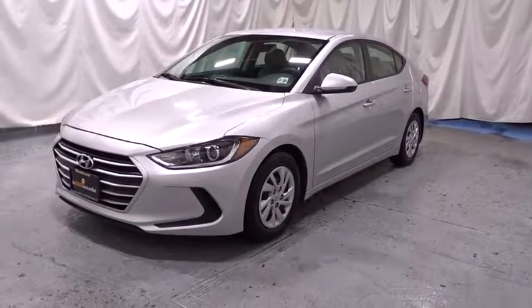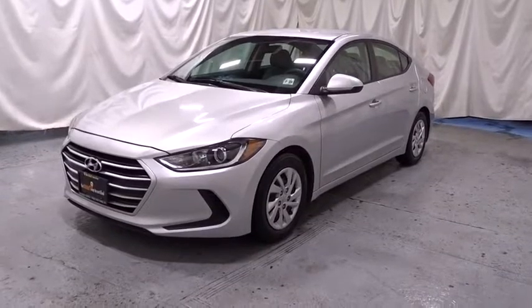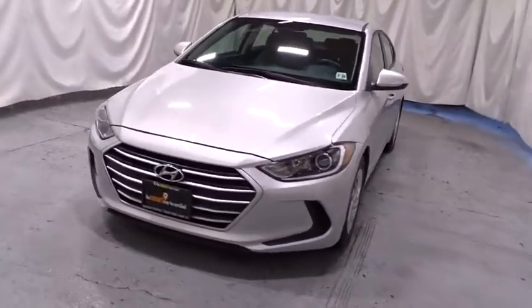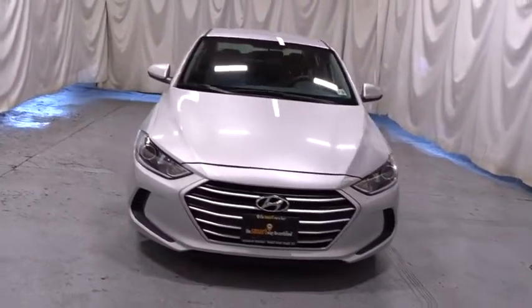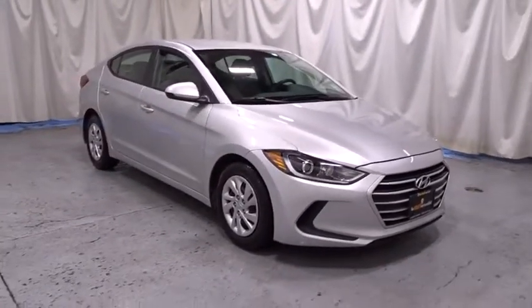2017 Hyundai Elantra. The Elantra boasts the most interior room in its class and gets an exceptional 35 mpg. With its luxurious standard features, the Elantra is an easy choice. This vehicle has less than 45,000 miles. Here are some of this vehicle's great options.